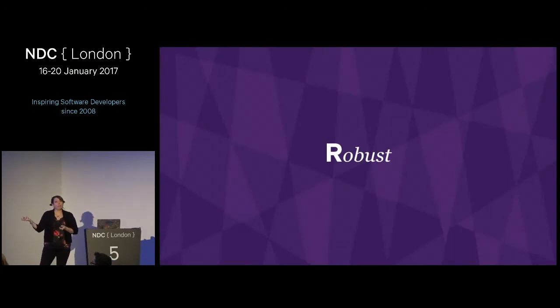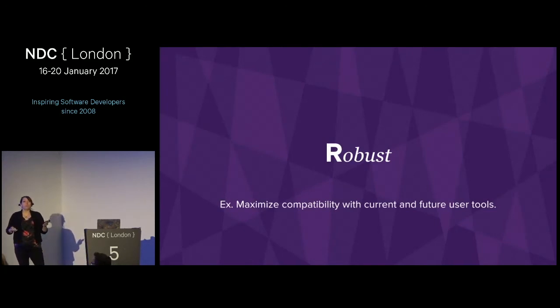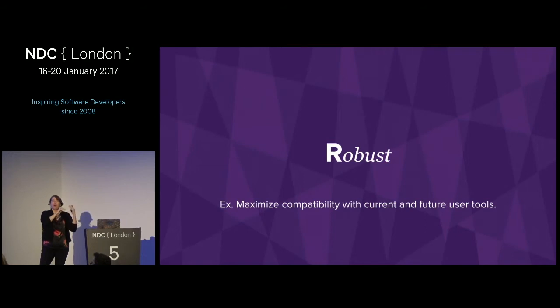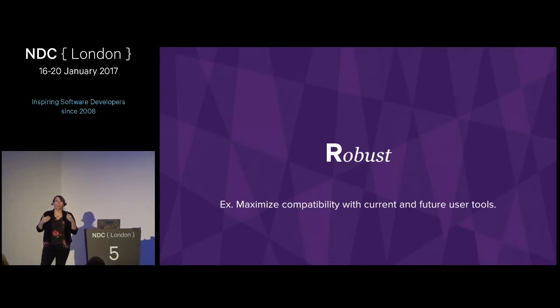And then finally, the last principle is robust. Maximize compatibility with current and future user tools is the easiest way to explain it. So make something as backwards compatible as you can, but also make it as future-proof as possible. The reason for that being that assistive technologies rely on a common language, in this case W3C valid code, in order to be able to interpret a website to be able to use it. And so if we're looking at this, we're really thinking about the idea of creating semantic, structured code that is not device-dependent.